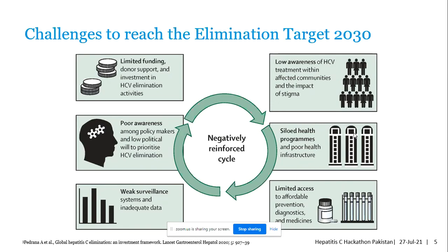Okay. And when we say investment, it has to be a sustained investment over the years to reach that elimination goal. Okay. So we do need the Global Fund of the world, the Bill and Melinda Gates Foundations of the world, corporates, everyone coming together in a public-private partnership to make this happen.